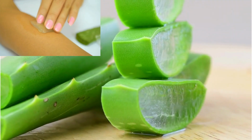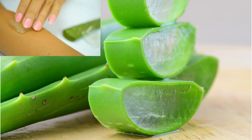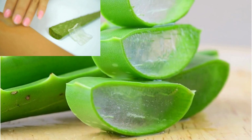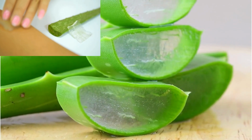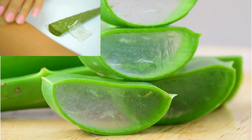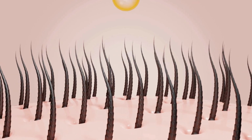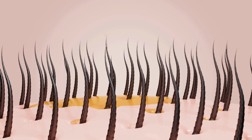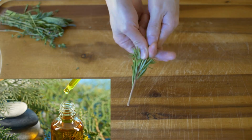Number 2 is aloe vera. Why it's great. Aloe vera contains proteolytic enzymes that repair dead skin cells on the scalp, promotes healthy hair growth, and acts as a conditioner to make hair smooth and shiny. One educational tip: it has anti-inflammatory properties that can help soothe the scalp and reduce dandruff, making it ideal for curly and all hair types.